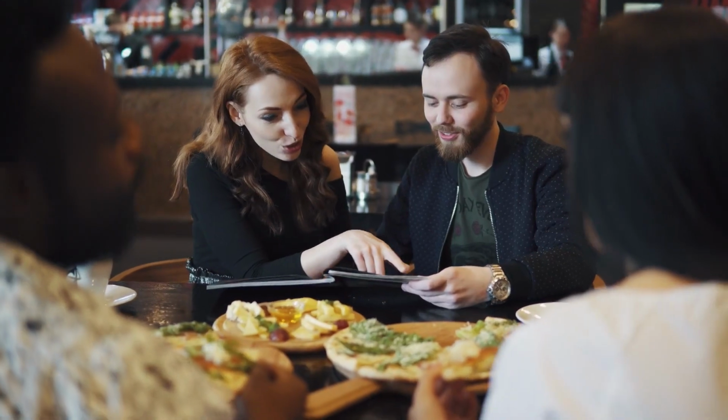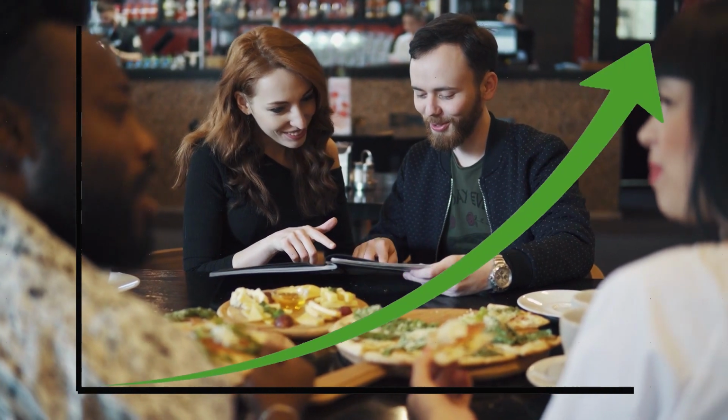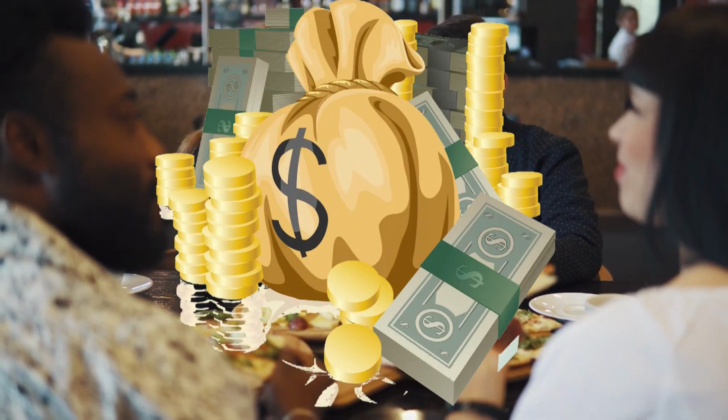The convenience of dining out can be tempting, especially after a long day at work or when faced with a busy schedule. However, the cost of eating out regularly can add up significantly over time, making it one of the easiest areas to cut back and save money.